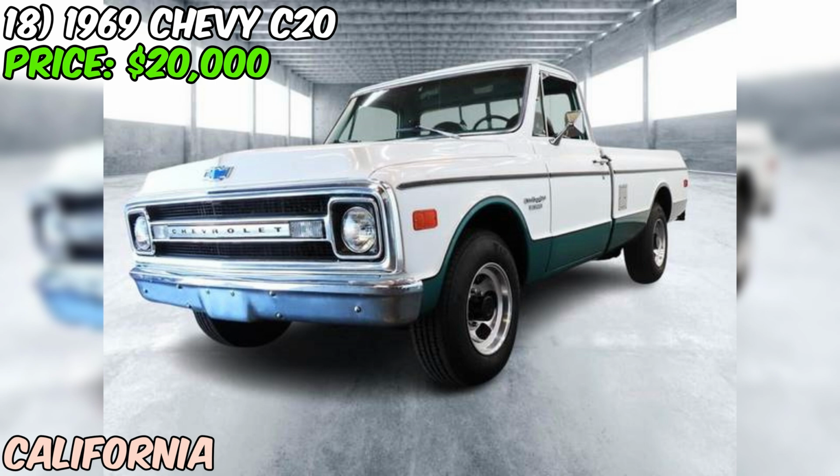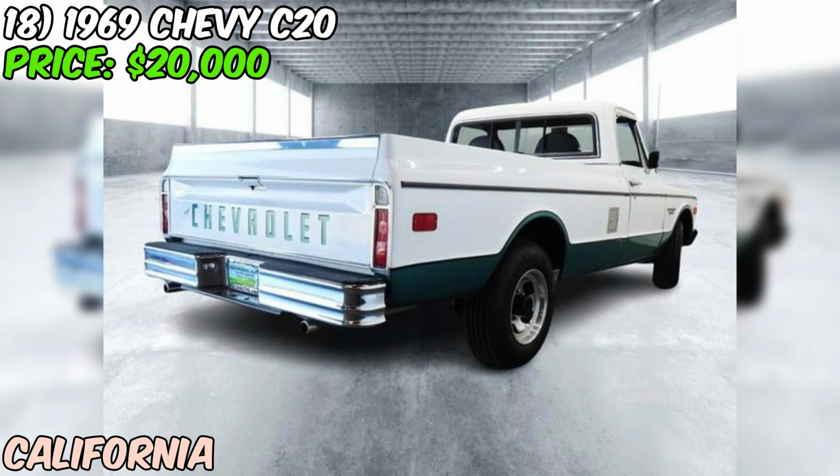The C20 is the 3/4-ton version of Chevy's pickup line, which means it was built tougher than the C10s, with heavier duty components throughout. These make great restoration candidates or workhorses depending on your plans.